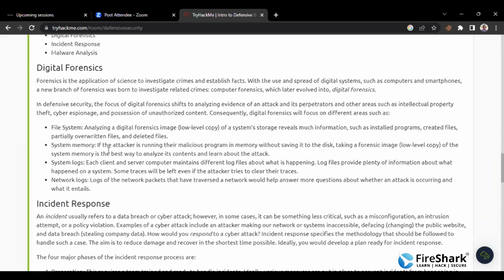Next is system logs. Each client and server computer maintains different logs about what they are doing overall, what is happening in the system. Log files provide plenty of information about what happened on a system. Some traces will be left even if the attacker tries to clear their traces.